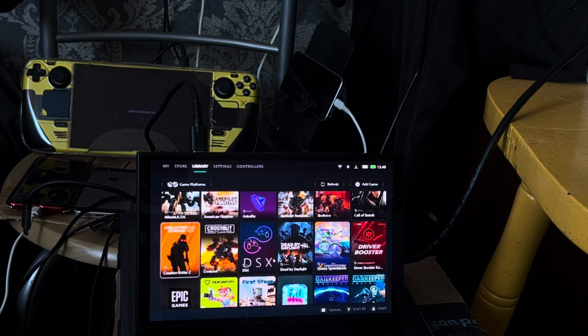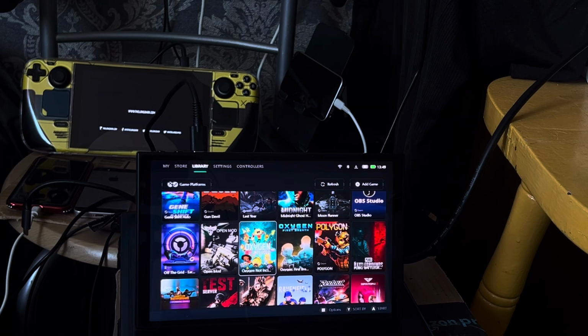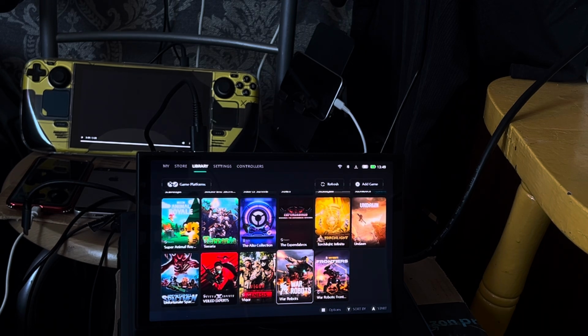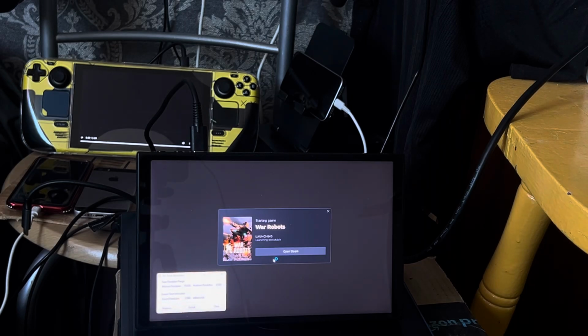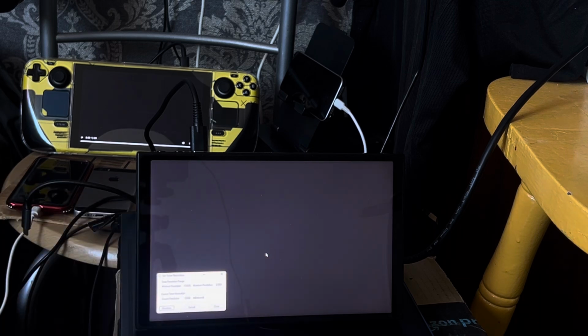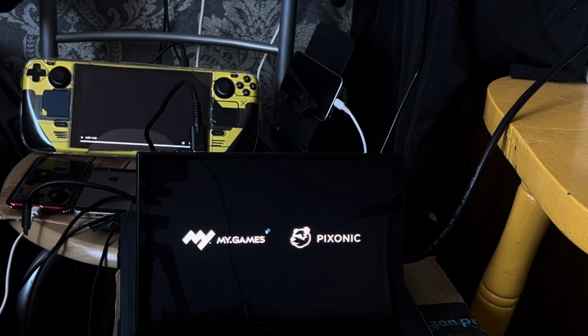Okay, you know what I'm going to do? What game did I want to play? Oh yeah, I hadn't started the game yet. I'm going to go into War Robots. Let's see if it loads. It says open Steam. But I still don't understand why it's gone dark in the background. The reason I'm trying to play a game is to see if it's going to work. Right, it's working. But still, I don't understand why the background just went dark like that. You see? It's just dark.